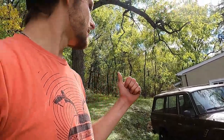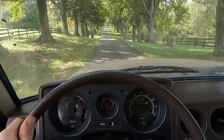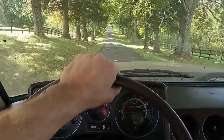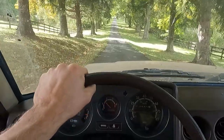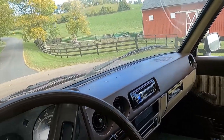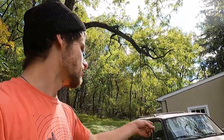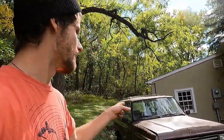The ride home in this thing was absolutely amazing. I really love driving stock 60 series. It's just one of those really cool things I get to do on a daily basis. We're gonna go ahead and wash this thing for the first time since it's been in my possession, and then we're gonna go ahead and polish out the paint, see if we can get that brown paint to pop again. As you see, a little bit of the clear coat is coming off, but I think that we can polish that out to make it shine again.